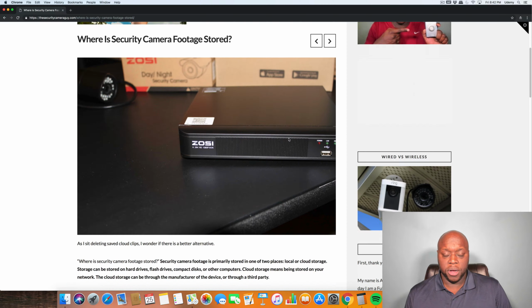Another nice thing about using cloud storage is that you don't have to worry about the hard drive. That's someone else's problem. Usually with physical hard drives, they're going to fail or fill up. And so you always have to be cognizant in the back of your mind, what are you going to do in the event a hard drive fails or fills up.